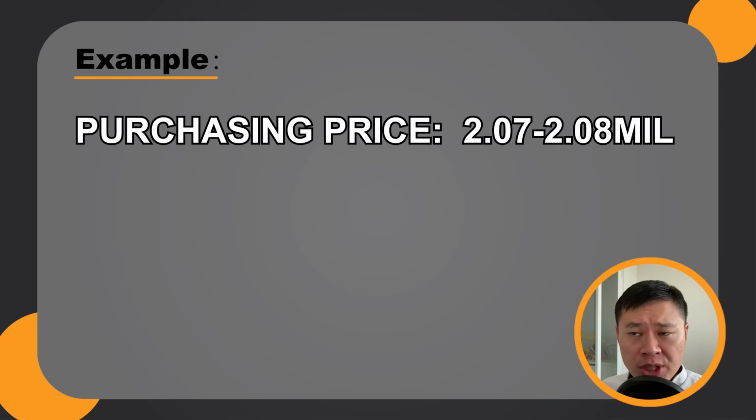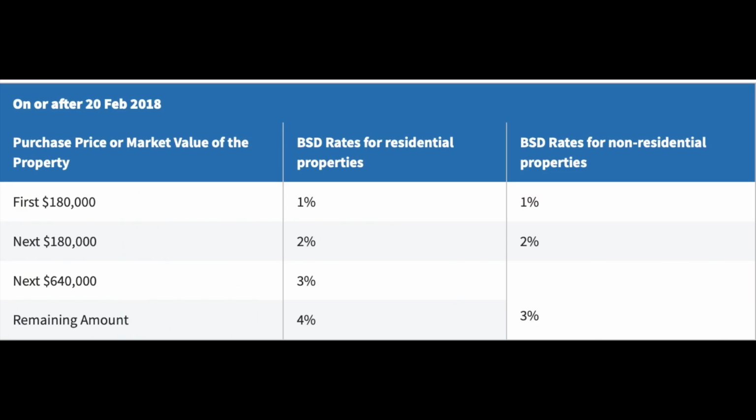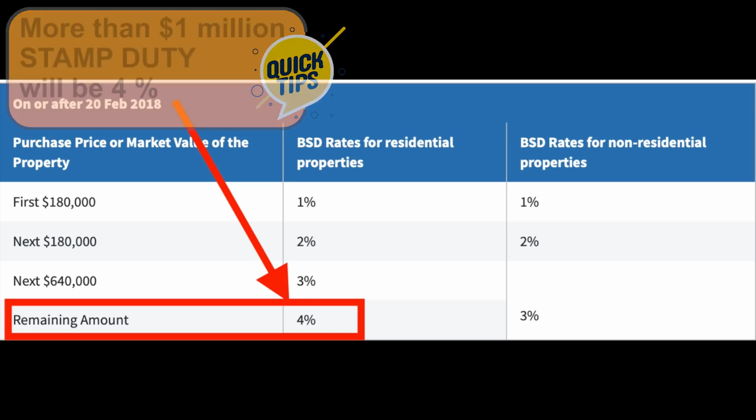Now, let's factor in other costs, and the biggest one to note is stamp duty. For a purchasing price of about 2.07, 2.08 million, the stamp duty would be about $56.7 thousand. Now take note again, back then, stamp duty was flat 3% less 5,400. Right now there's a tiering. Do note also that more than $1 million, it's at 4% already. So last time it was slightly lower in terms of stamp duty.